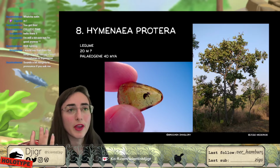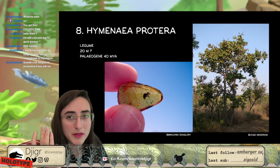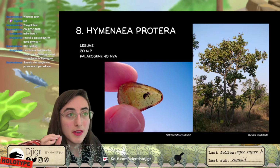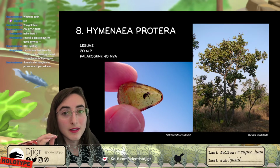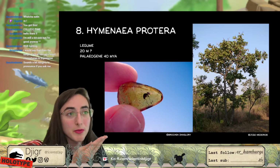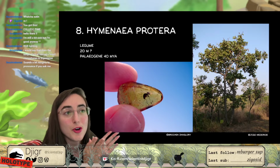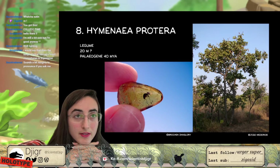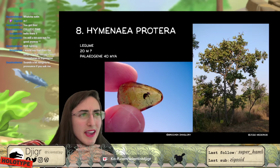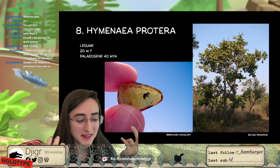And it's okay. You're going to say, but it's extant. Yes. Okay. There are extant members of this genus that are still living today. But protera is the species that is responsible for all the formations of Dominican amber. So they are the reason why we have so much amber in the Dominican Republic. So pretty cool. Morphologically, it's a little tree with ovoid leaves, I would say. Yeah, the name sounds a little bit naughty for some reason. I can't really quite match why that is.